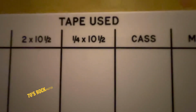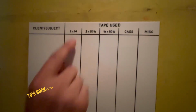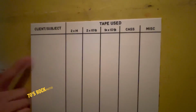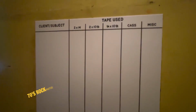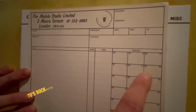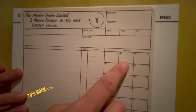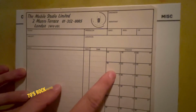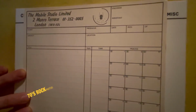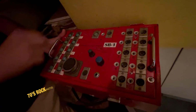So if you had Deep Purple in there for the day, you'd write Deep Purple, and what tape they used so that you could charge it back for their invoice. You would put on your tape box, and then you would identify on each track what you recorded. So bass drum, snare drum, hi-hat, bass guitar, guitar one, guitar solos. And then when you took this back to another studio, you would know what's on your tape.